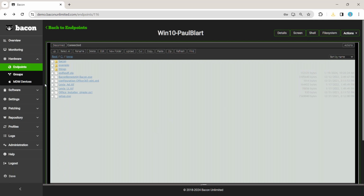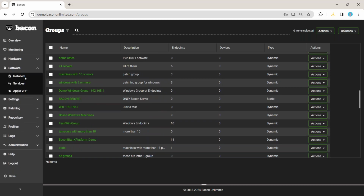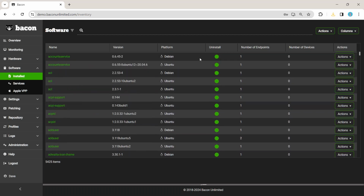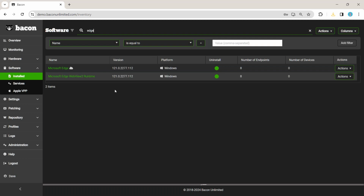Alrighty, so next up, we already looked at the groups, but this is how you see the groups in the system. So pretty simple, it's how you can manage them, edit them, what have you. Over on the software side, it's going to look very similar to what we saw before, where we're looking at the software for all machines now. The filters work the same exact way, search works the same exact way. If I type in Chrome here, I'll be able to pull up Google Chrome on, in this case, looks like Debian is the only one that has Google Chrome running right now. But you kind of get the idea here. With different software, it's pretty simple to search for.